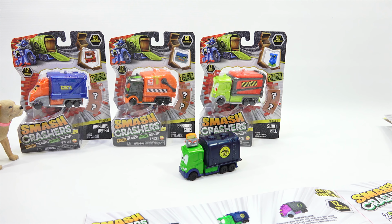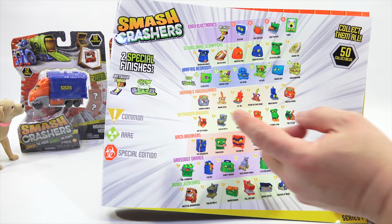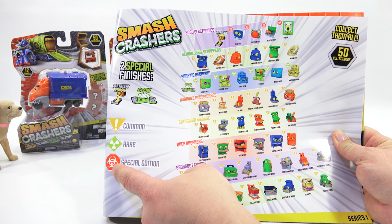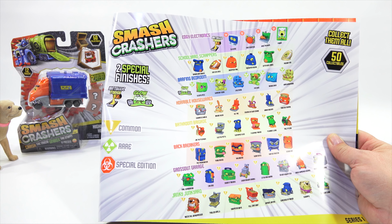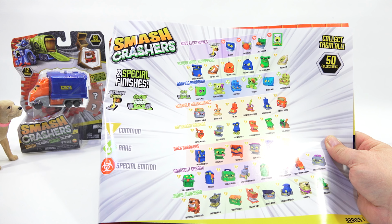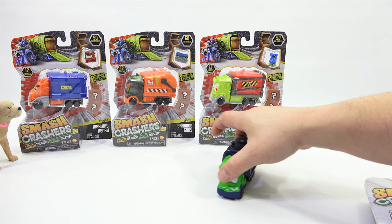All right, so looking at the list, we have this huge grouping here. The toaster oven. Based on the common with the explanation, the rare with the toxic waste, and this one is a nuclear disaster. I have no idea. Stay away. Special Edition. So common, rare, and get out of there. So we have a common, and his name is Charlie.